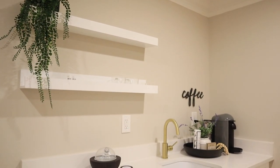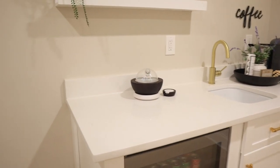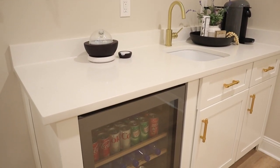Alright, so I love how this came out. Obviously, the shelves need a couple more things, and I need to charge that so that my diffuser will work. But you'll see, this is kind of just the start, and you'll see in other videos how it all winds up coming together.